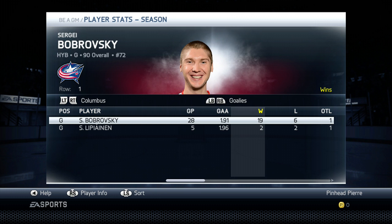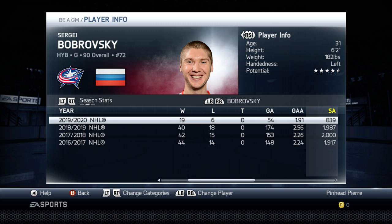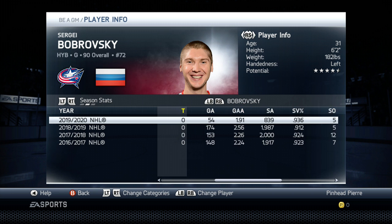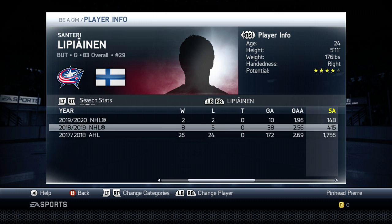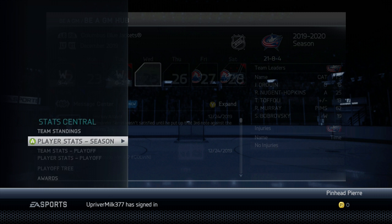Goaltending-wise, Bobrovsky, yeah, he's having a good year. He's having a much better year than last year, goals against average-wise and save percentage-wise. He's already got 5 shutouts. That's how many he had last year, so he's doing well. Now, Laaksonen's first year was last year, and he's already doing way better. Good for him.